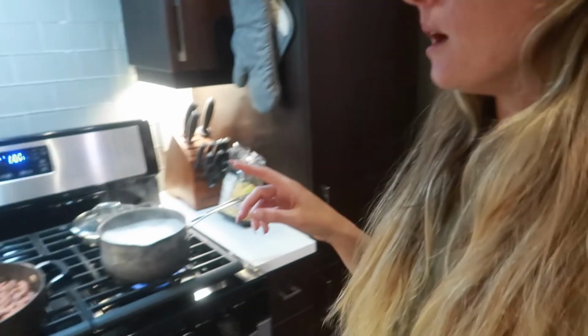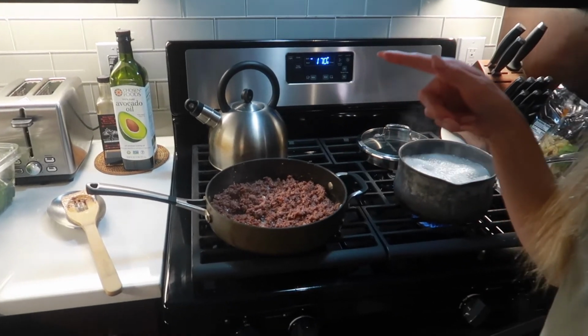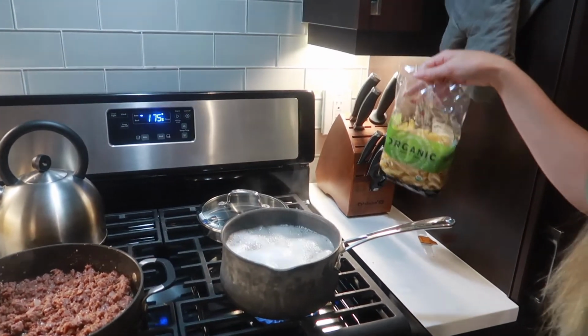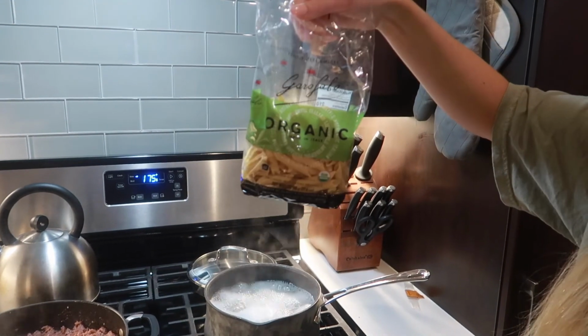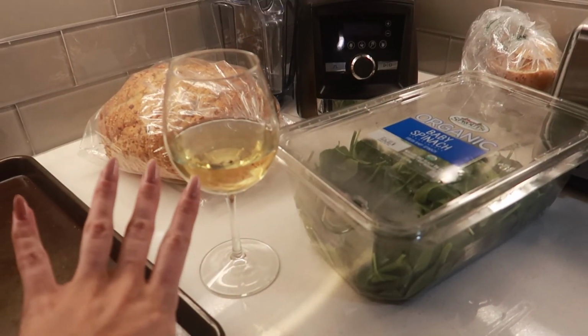So I'm just gonna do regular pasta and then put a bunch of Daiya cheese on top and pop it in the oven to let that get all melty. But I have a pack of Beyond Meat, and there's also some chopped onion and garlic and avocado oil in there. And then I'm cooking just regular organic penne tonight. We get this in bulk at Costco and it lasts a long time, and it's really good pasta. And then I'm just having some Chardonnay from the bottle that I opened last night.